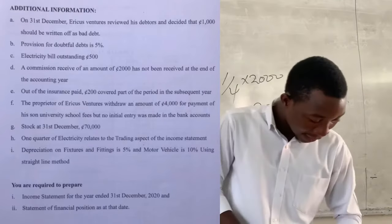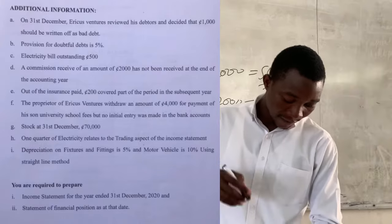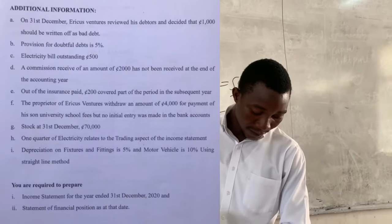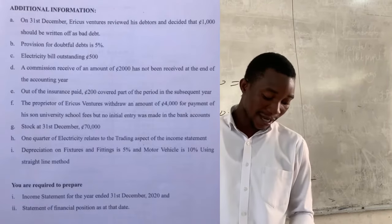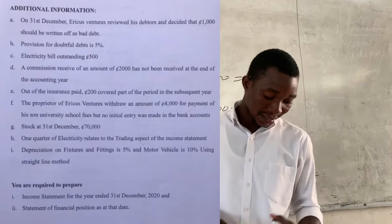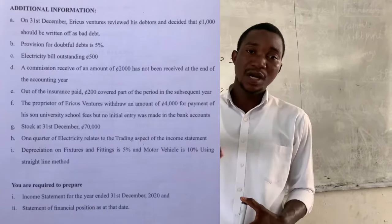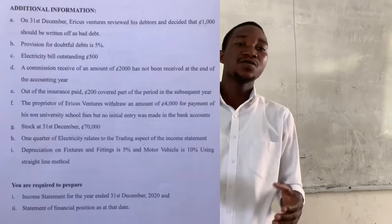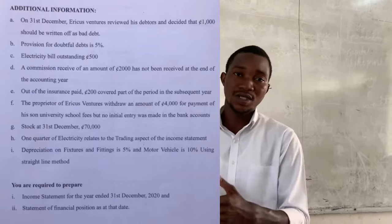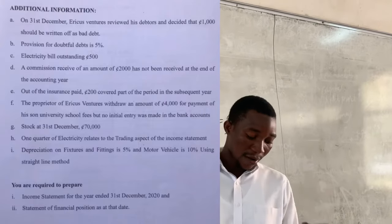Okay. And they are saying that depreciation on fixtures and fittings is 5% and motor vehicle is 10% using a straight line method. They have given us the percentage at which we should calculate our depreciation, but they are saying that we should calculate the depreciation on a straight line method. The straight line method means we are calculating the depreciation on cost. This is a current depreciation.